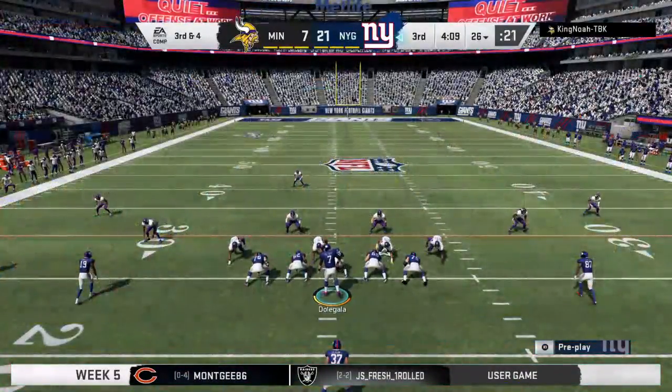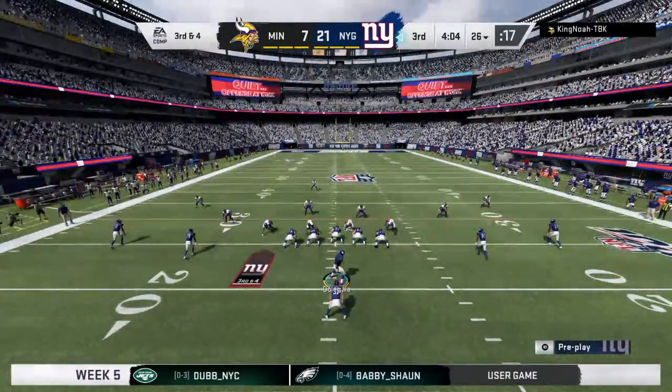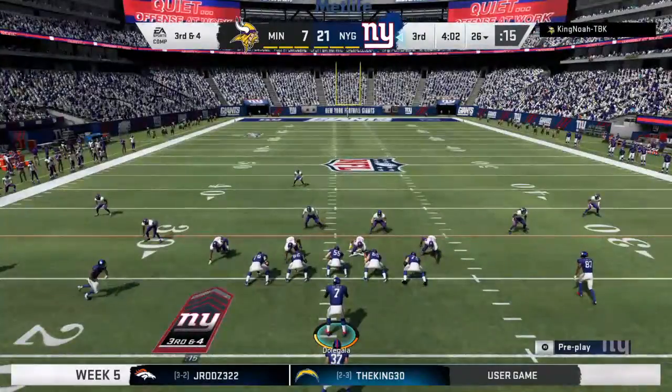You ready? 53, Mike. Let's go, baby. Turn over. Get that ball. Get that ball. Whip. Watch the whip. Now.